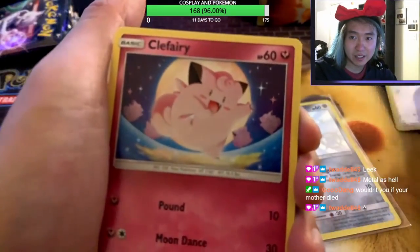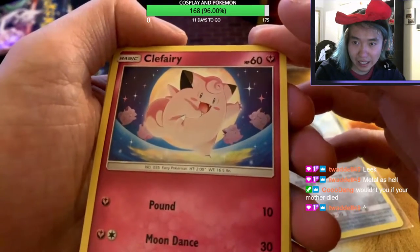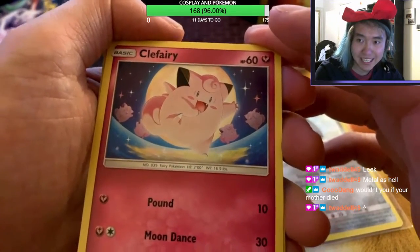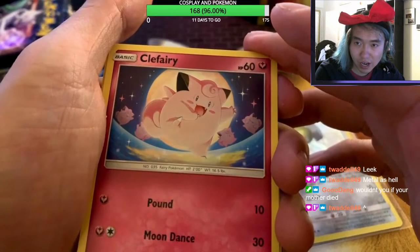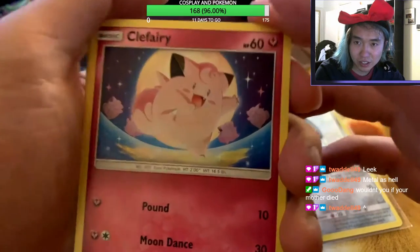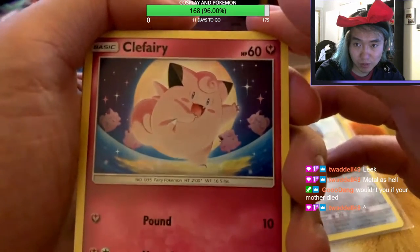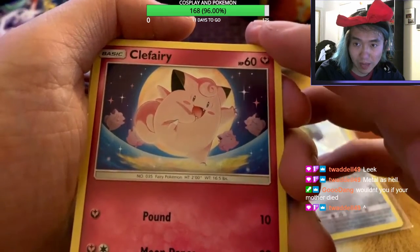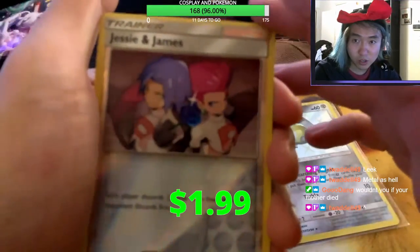Eevee's cute, again. You gotta love Eevee. Eevee's considered like Pikachu's rival now in terms of cuteness. And then you got a Clefairy. You know, dancing in the moonlight. Like literally dancing in the moonlight. Clefairy is chilling, having a good time with other Clefairies, you know, and being super, super fun. So, the stars in the background, dancing in the moonlight. And you got a reverse holo, yes!